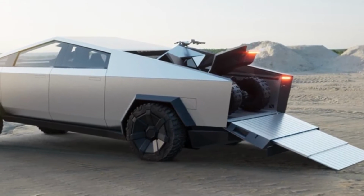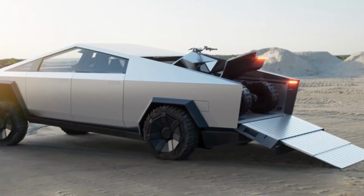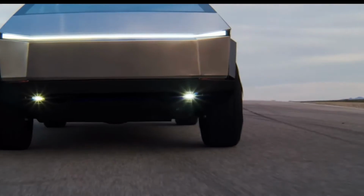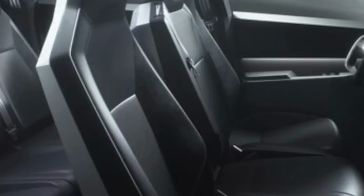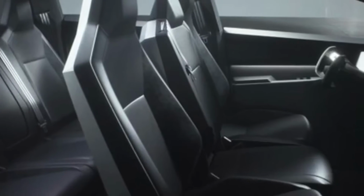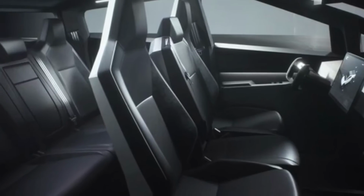Naturally, the truck is all electric, flaunting an outstanding 0 to 100 kilometers per hour acceleration of 2.9 seconds, and around a range of 500 miles. This Tesla is not close to being conventional, but is very functional, and that's what people love about it.